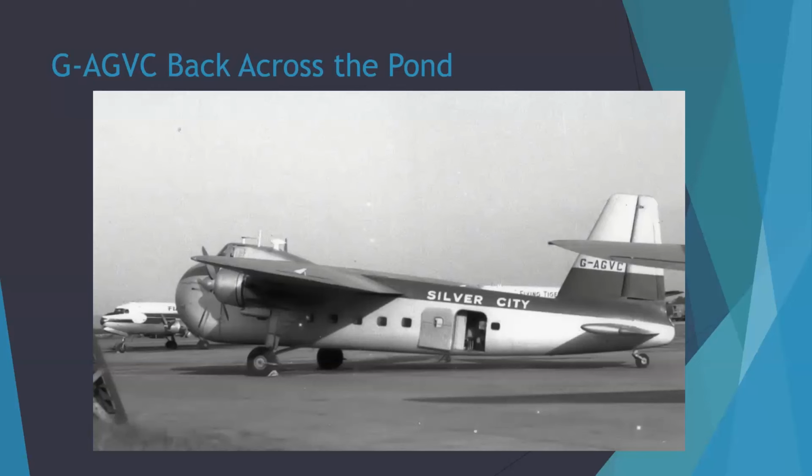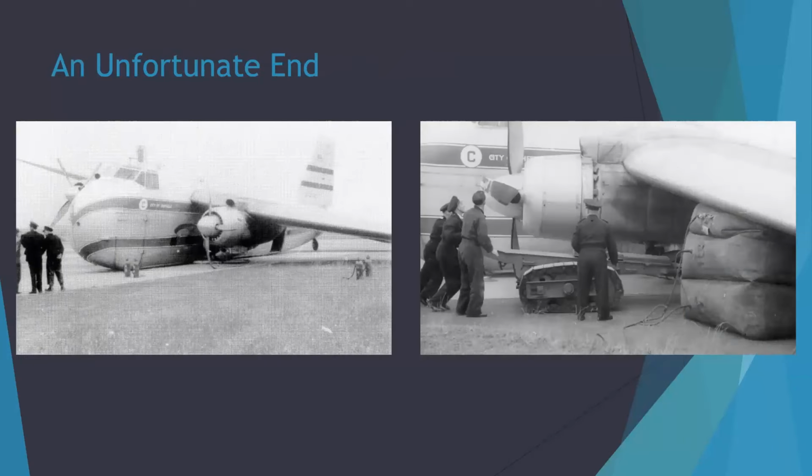The aircraft is seen here at Ringway Airport, Manchester in 1955. By June 1962, CAHVC was operating with Manx Airlines, where it would meet its end. On landing at the Isle of Man Airport on June 30th, 1962, the undercarriage of freighter CAHVC collapsed, resulting in the aircraft being written off.